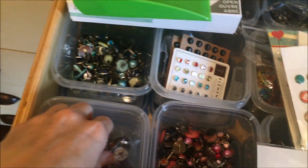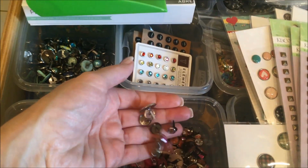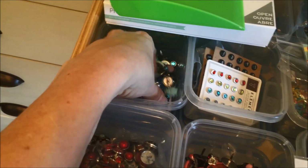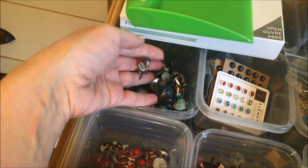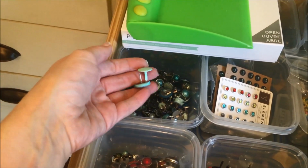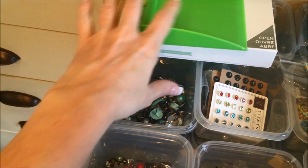They're just in these little dollar store lunch containers, and I've separated them by color. I'll use brads with the collection that come with my design team kits, and then anything that's left over, I just separate into color families.